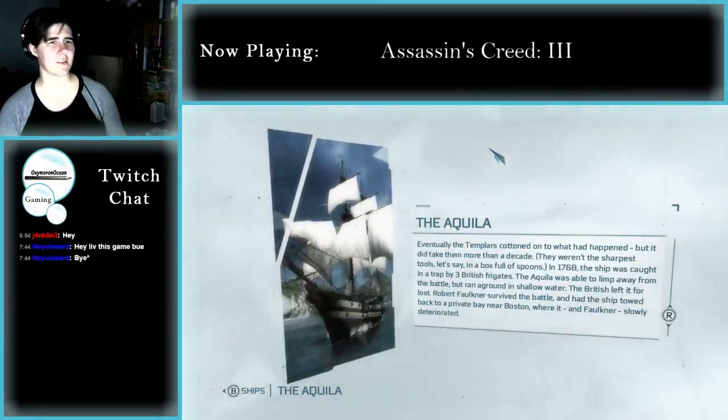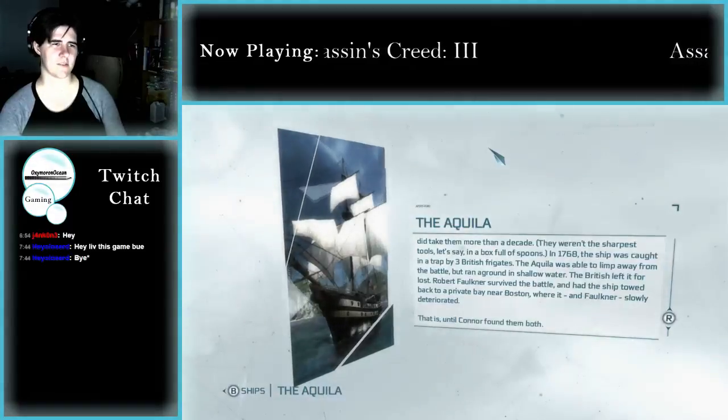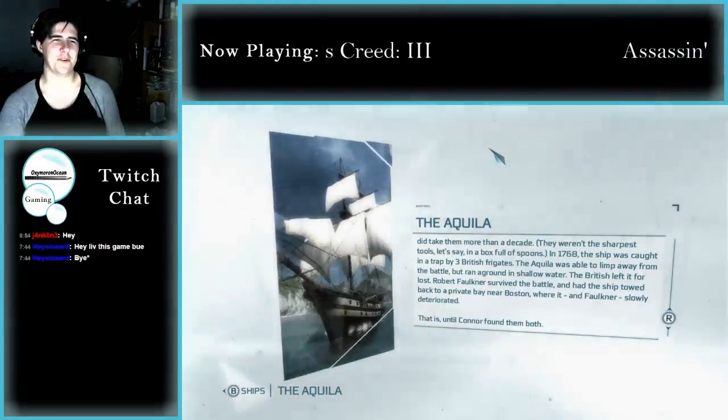Eventually the Templars cottoned on to what had happened, but it did take them more than a decade, like fastest tools and a box full of spoons.